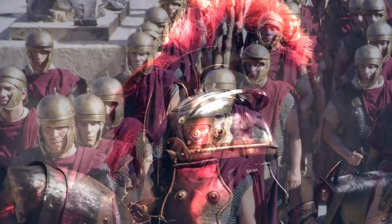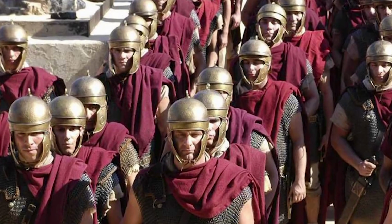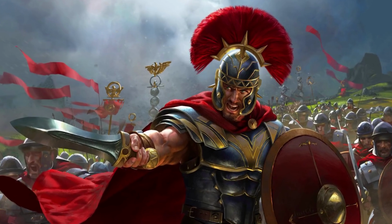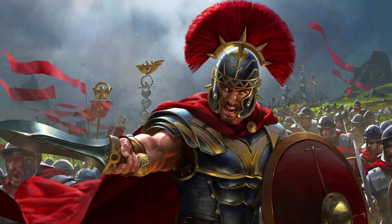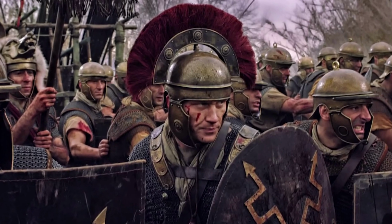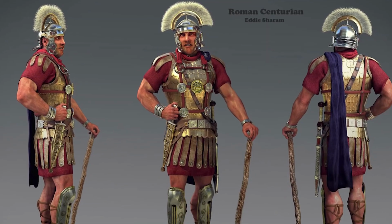For higher-ranking commanders, military tribunes or legates, it was critical to see where each centurion was, whether they were alive, and if command structure still held. That sideways crest was a visual anchor amid the chaos, and that's why, even as Roman helmets changed over the centuries, the crest mount remained. And for centurions, the transverse crest never went away, not until the very end of the Western Roman Empire.